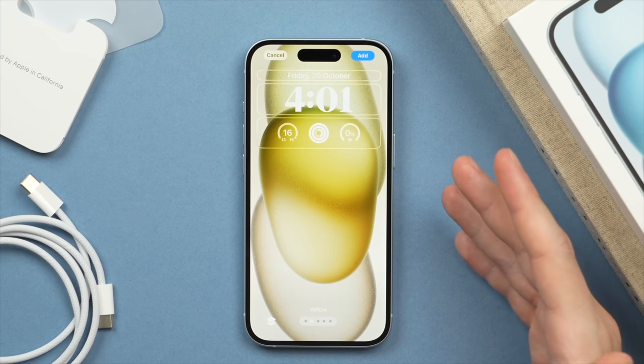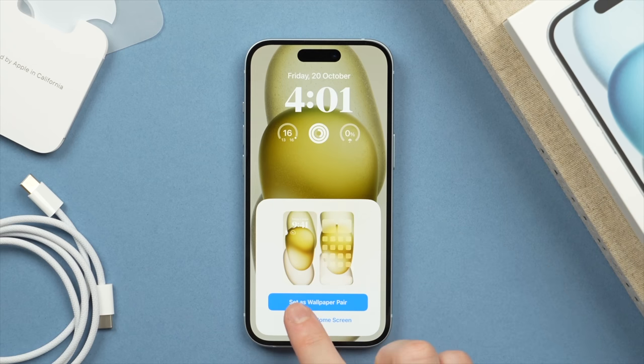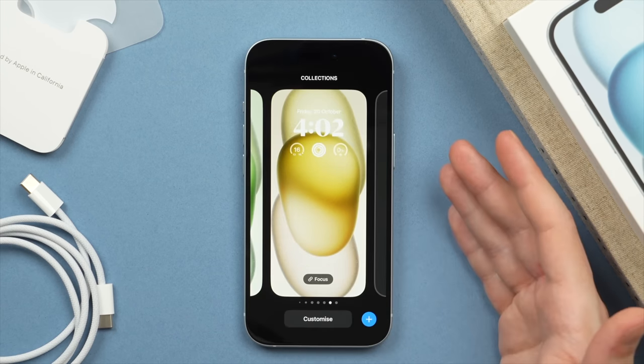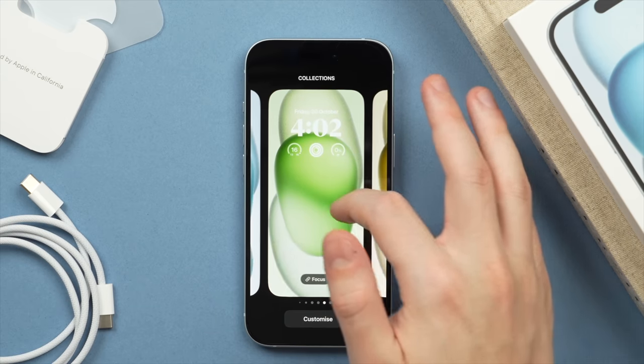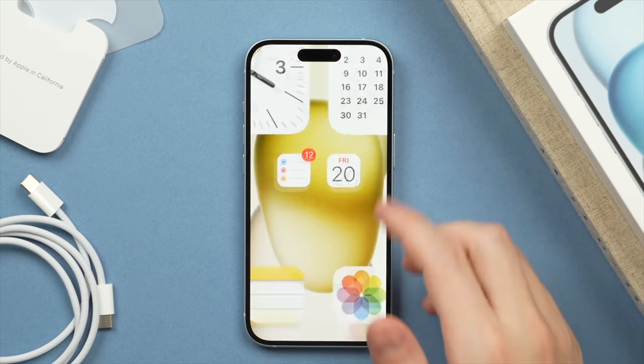And then once you're happy with your wallpaper, we'll go ahead and tap on add. And then we can also choose to assign it either to just the lock screen or the home screen and the lock screen. In this case, I'm gonna assign it to both. Click select set as pair. And then as you can see, that's now been added to our list of wallpapers, and we can tap into it to set it and then swipe to unlock.